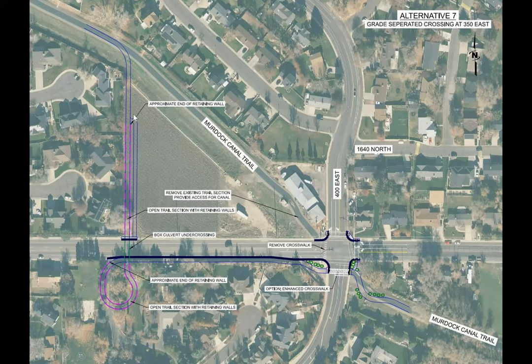Alternative seven does have a sidewalk connection to the sidewalk on the north side, so that the trail user who didn't want to go under the street, who just wanted to stay on the north side, could use the sidewalk and come to the sidewalk on the north side.